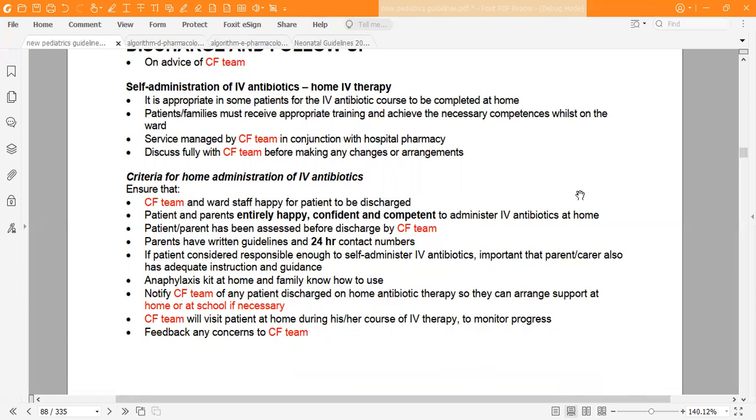What's that? CF team and ward staff happy for patient to be discharged. So once the cystic fibrosis team, the consultant, the registrar and SHOs, the CF nurse are happy for this child to be discharged, and they are happy for him to administer his antibiotic at home, he can then be discharged. Okay, patient and parents entirely happy. The patient himself and the parents are also happy to discharge, and they have learned how to administer the IV medication for their child at home. Okay, they are confident and competent to administer the IV antibiotic.